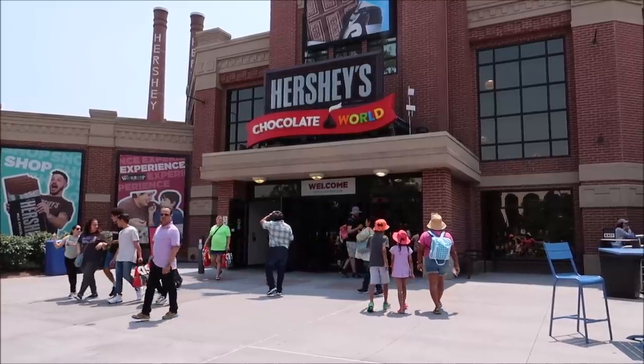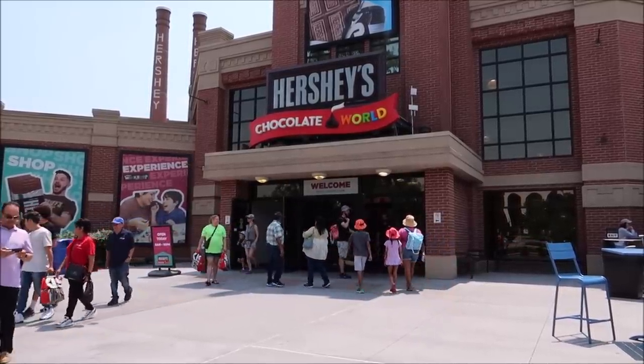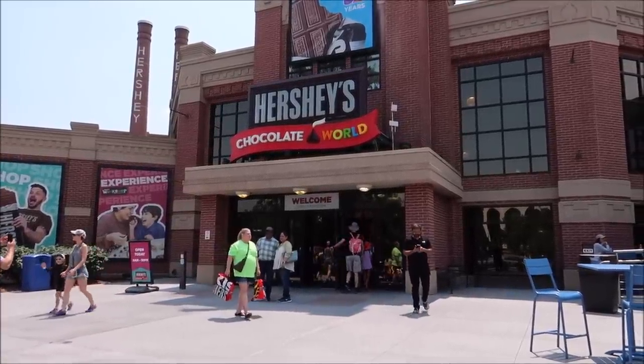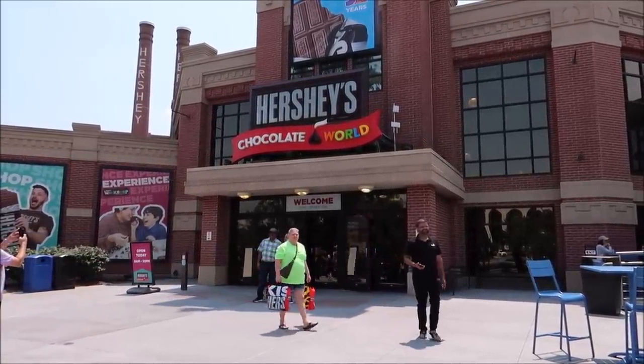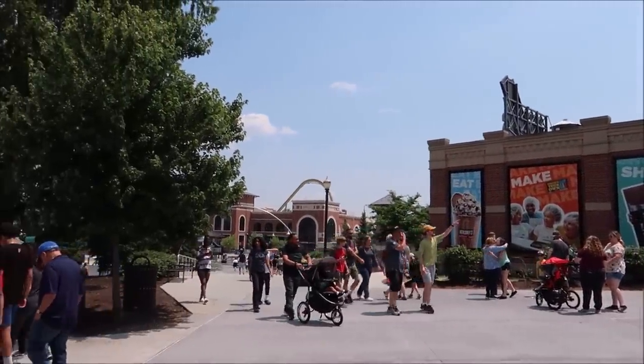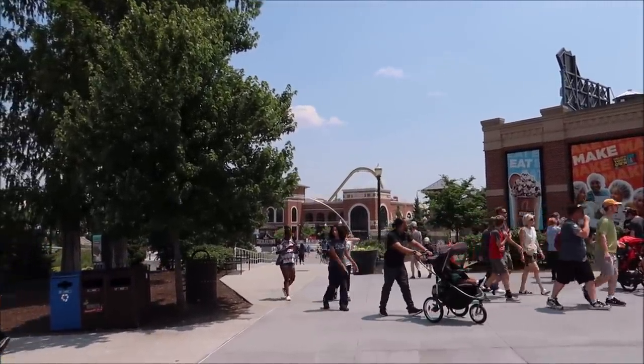And we have made it to Hershey, Pennsylvania. I can smell the chocolate already. In front of us is Hershey's Chocolate World, which is like a little chocolate factory tour. And then the theme park is over here, but I think we're gonna start off in Chocolate World.